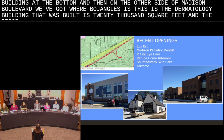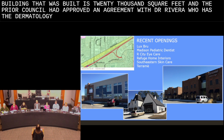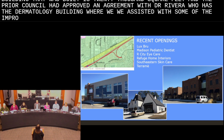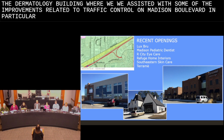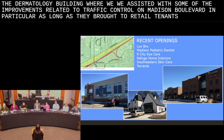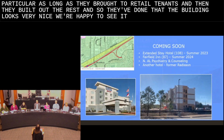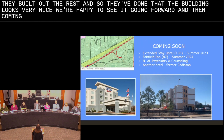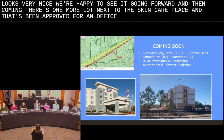The prior council had approved an agreement with Dr. Rivera, who has the dermatology building, where we assisted with some of the improvements related to traffic control on Madison Boulevard in particular, as long as they brought 2 retail tenants, and then they built out the rest. And so they've done that. The building looks very nice. We're happy to see it going forward. And there's one more lot next to the skincare place that's been approved for an office building. They haven't started construction yet.